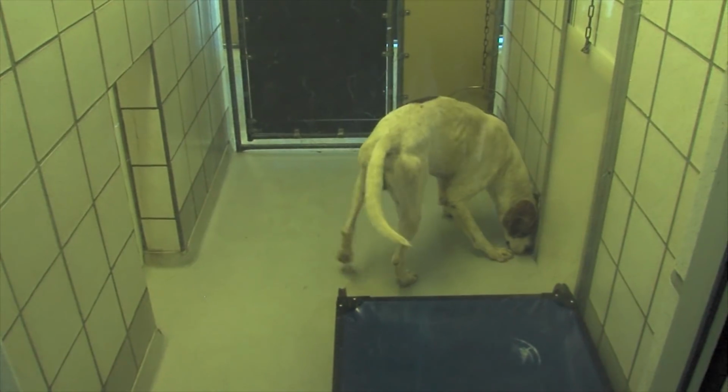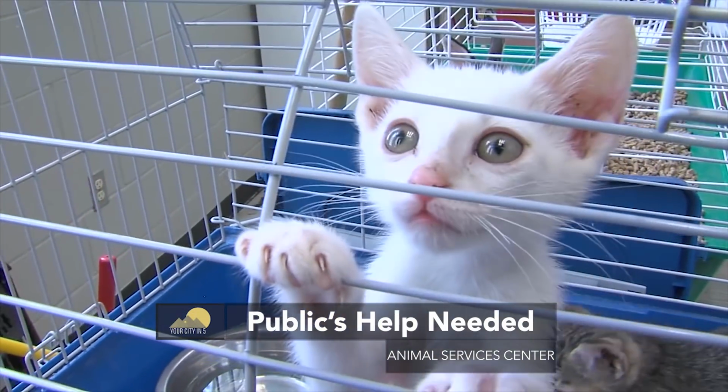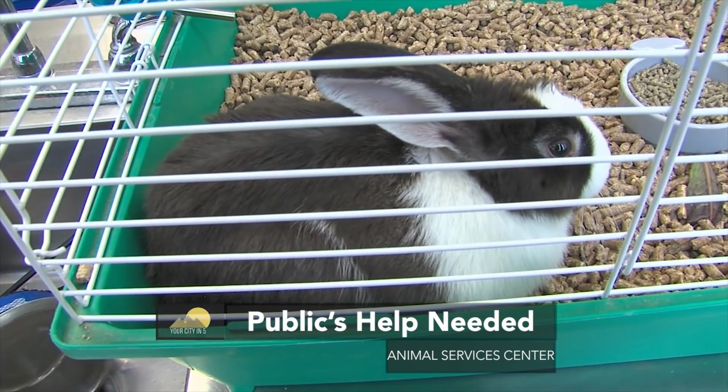You got chihuahuas, you got big dogs, small dogs, we got cats, we got rabbits. Right now is the time to come visit us and adopt. Why is there such an increase during the summer?